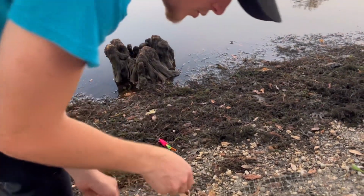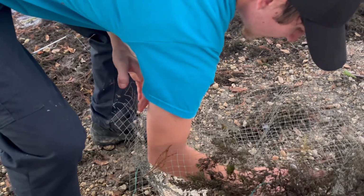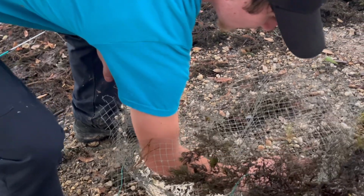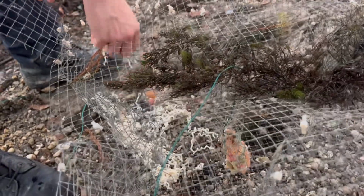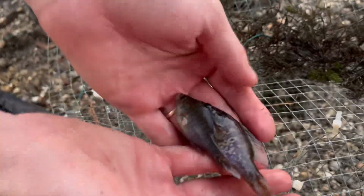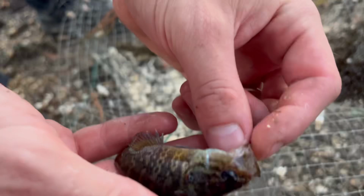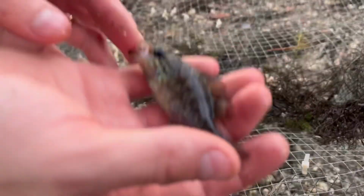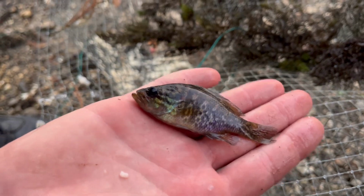Trying to get through these quick. Oh yeah, this one for sure gonna be a goggle eye. Well, maybe not that one. Ooh, maybe that one's a hybrid. All right, so we got two here. There we go. Gonna throw him back. Oh yeah, that's definitely a goggle eye. They got them big old mouths, sucking on my finger there a little bit.